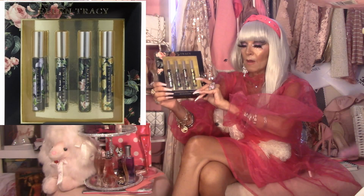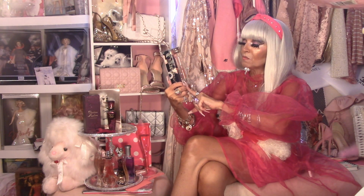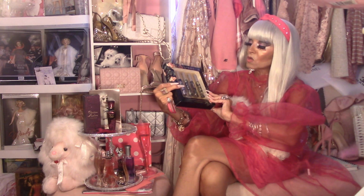My next item is Ellen Tracy, and it's a collection of her 4 fragrances, but these are in a rollerball, and the fragrances are, of course, Radiant, Confident, Courageous, and Inspiring. So the first 2 fragrances were the ones I just mentioned to you before, and these 2 are different. These are the rollerballs. This is the Confident and the Inspiring. So I want to open this up and see what it smells like. I've never smelled the Inspiring and never smelled the Confident. And this whole set was also $9.99 from Marshall's.